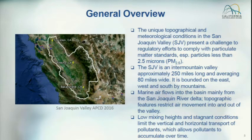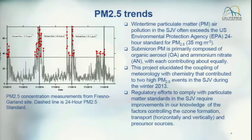and causes the air to stagnate the further down you get in the valley. During the wintertime, low mixing heights and stagnant conditions can limit the escape of the air and limit the vertical and horizontal transport of pollutants, which allows the pollutants to accumulate over time.